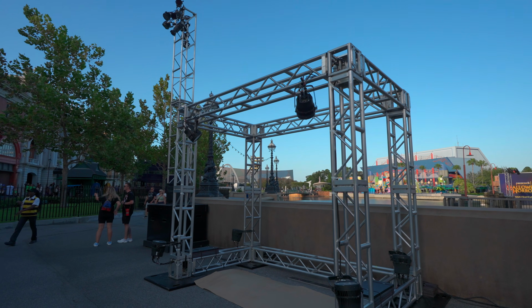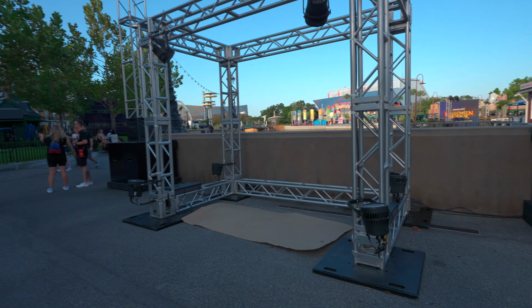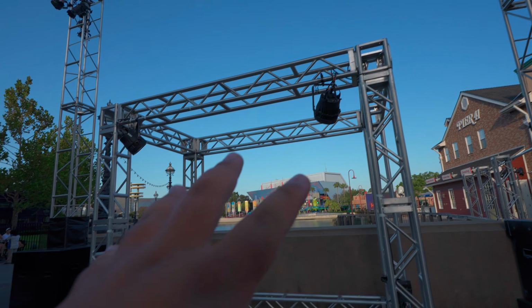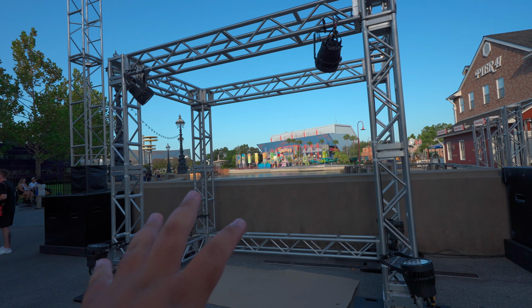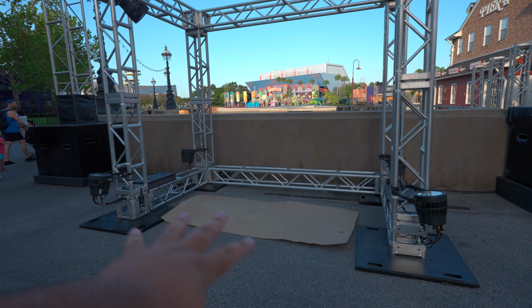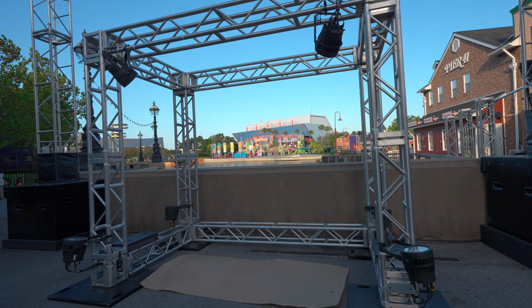And take a look at this. We have a brand new truss structure over here that looks like it may be a photo op. We have some lights over here that looks like it's going to illuminate whatever's going to be inside over here. I suspect within the next couple days, we can get a new backdrop over here and we can get this flattened out, and this may be a photo op.